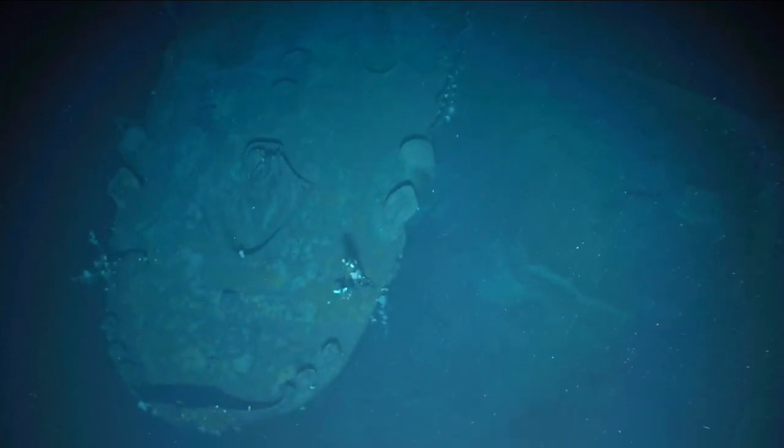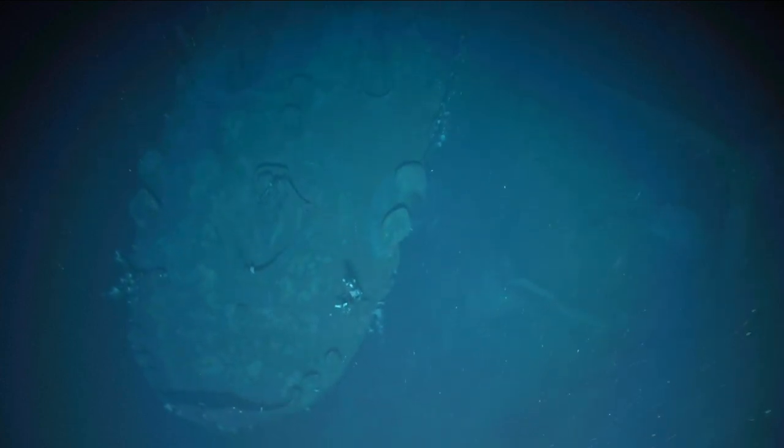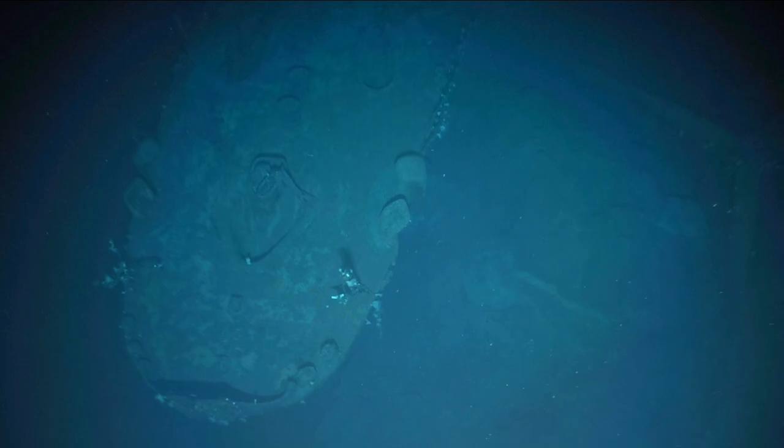I think it's kind of coming into view now. Symbols of royalty on warships go back centuries, and for the Imperial Japanese Navy, yeah, there it is. Chrysanthemum crest, the bow. You can see it. That is the symbol of an imperial warship. This means this belongs to the emperor.